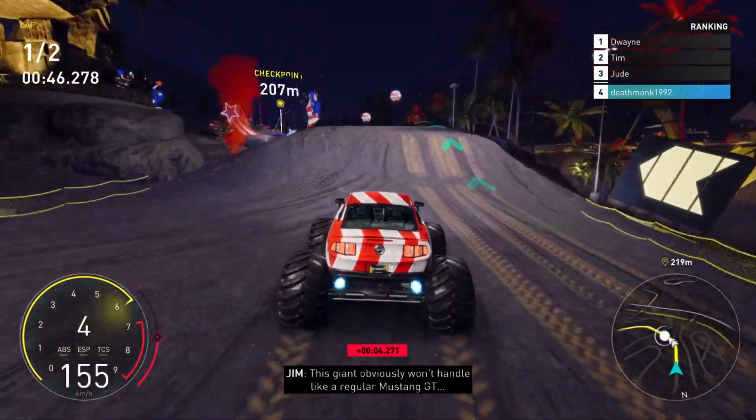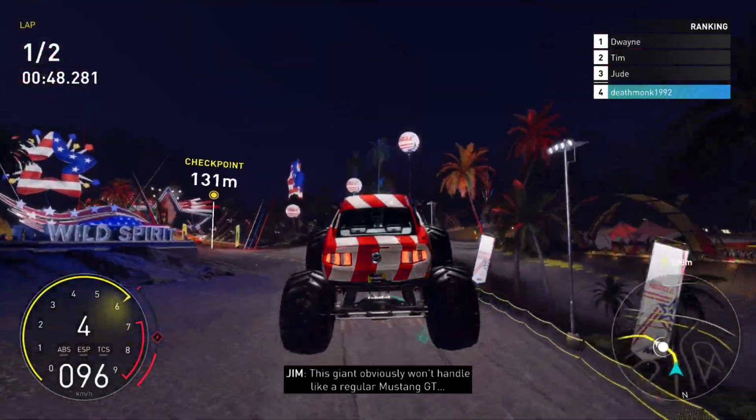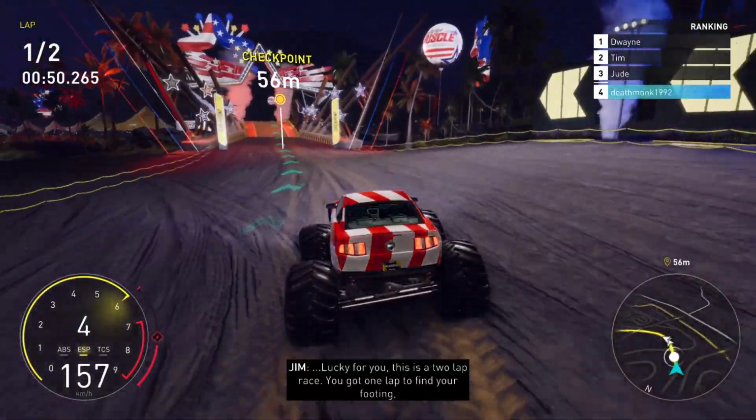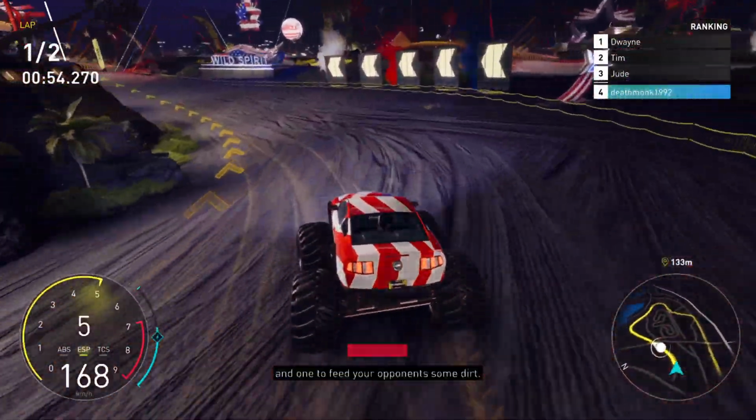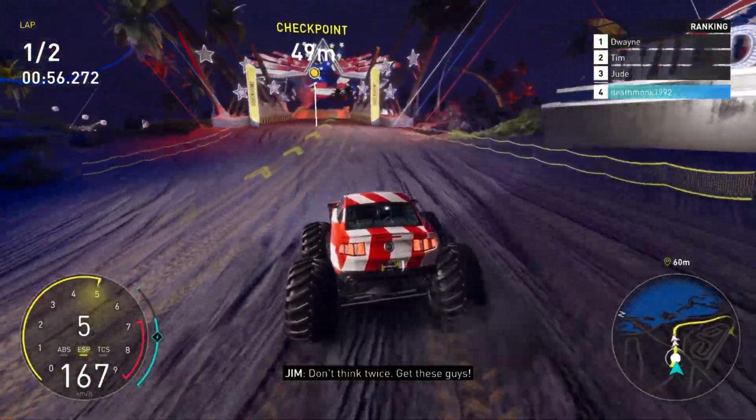This giant obviously won't handle like a regular Mustang GT. Lucky for you, this is a two-lap race. You got one lap to find your footing and one to feed your opponent some dirt. Don't think twice. Get these guys.